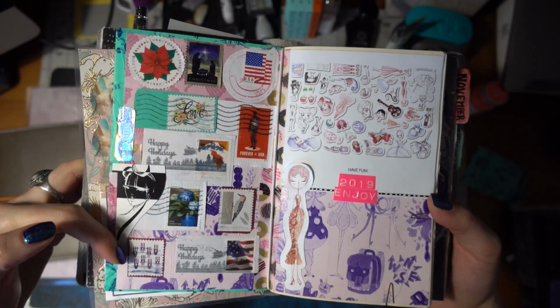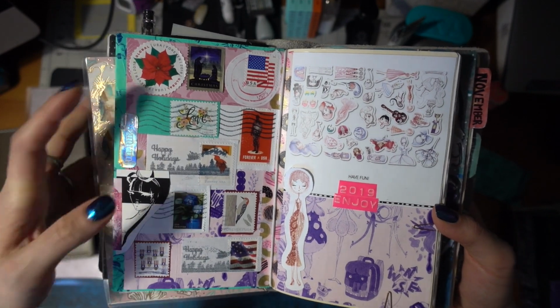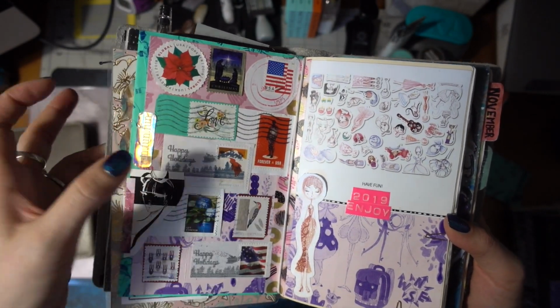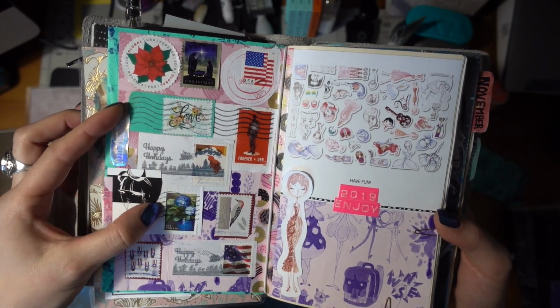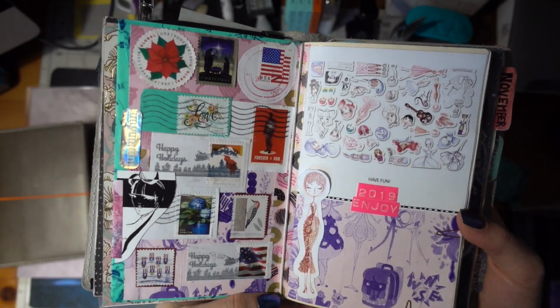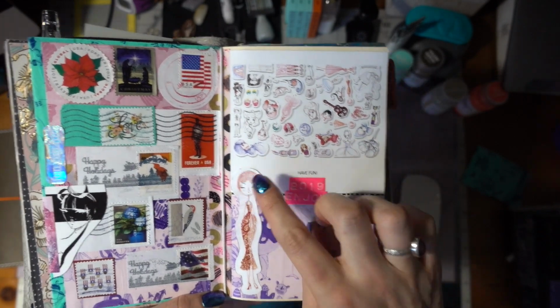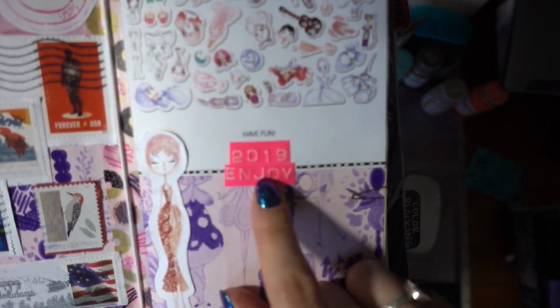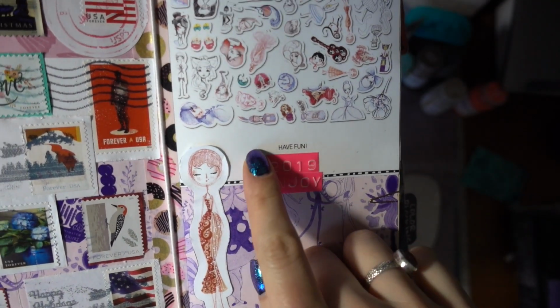These are all the stamps from the mail that I've gotten so far this year. Some of them are from Christmas from my family, but I just thought it was such a cool way to preserve the memories of my Happy Mail by sticking the stamps from the envelopes in here. So 2019, my little reminder to enjoy 2019 and have fun.